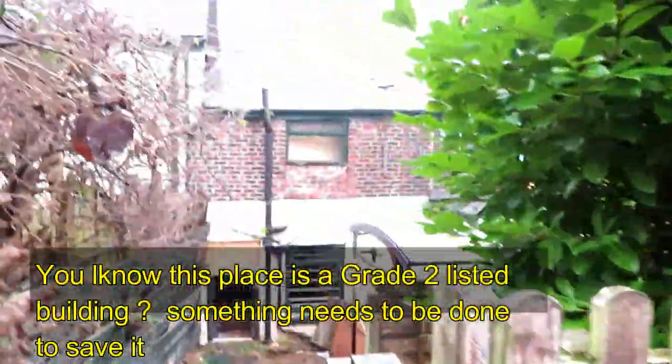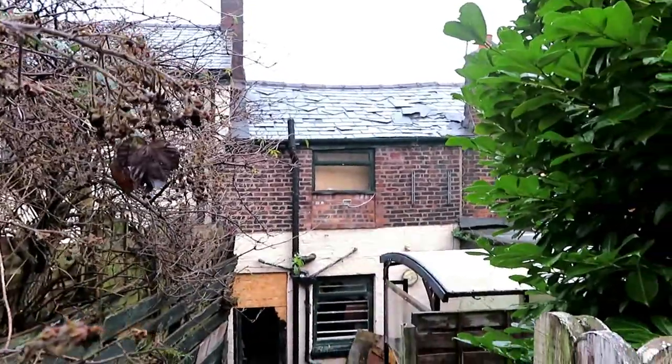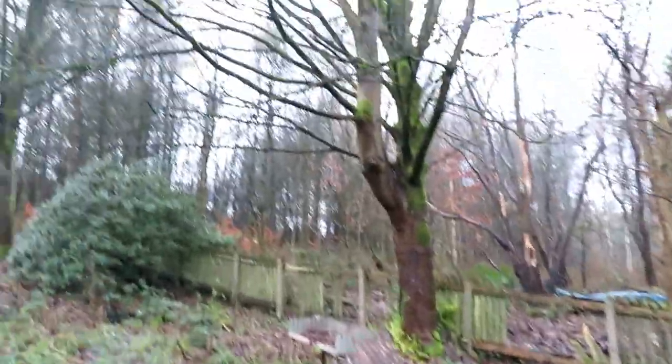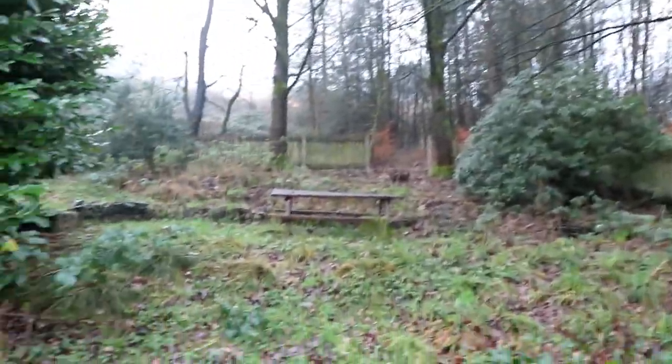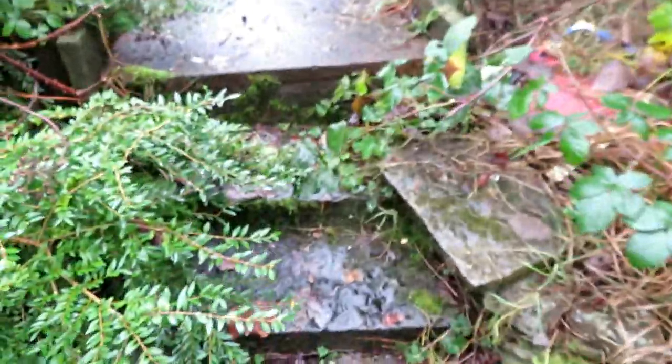The other thing is, look at the roof. All the tiles, all the slates are coming off the roof. Getting attacked. This is a really nice place. These old steps.